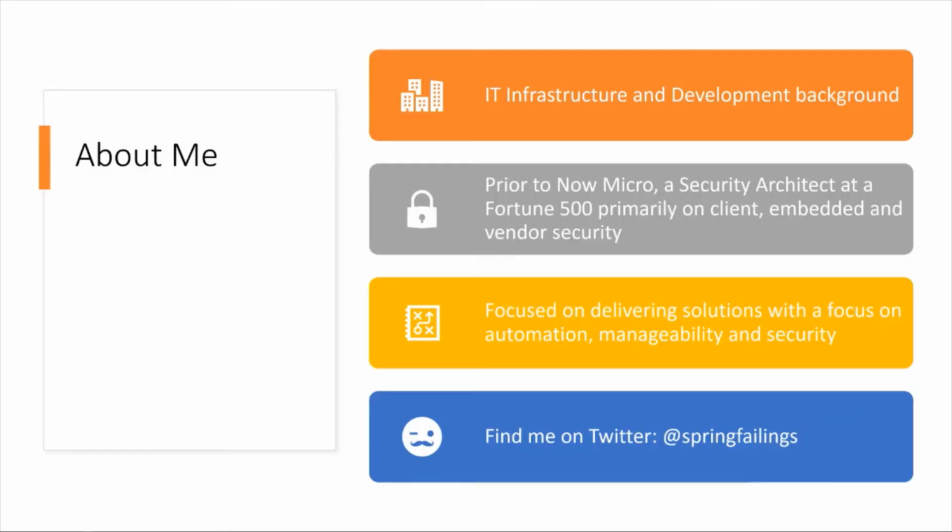I'm Bernard Carter. A little bit about me: I have an IT infrastructure and development background. I'm the Vice President of Technology at Now Micro. Prior to joining Now Micro, I was a security architect at a Fortune 500, where my focuses were IT infrastructure, client embedding, and vendor security. My team is focused on delivering solutions with a double focus on automation, manageability, and security. If you're looking for my mostly work-related ramblings, you can find me on Twitter at Spring Failings or through the contact information on nowmicro.com.